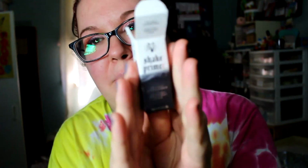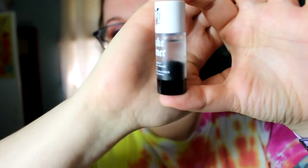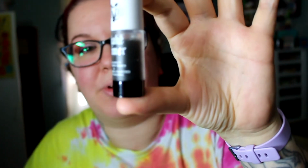Yeah, so the other thing, and this is the thing that I mainly wanted to make this video about, is the new KVD Shake Primer. I was very intrigued by this because I've never seen anything like this. I expected it to be bigger than this, but it's an eyeshadow primer, and it's separated, like it's black down here and just clear up here, and you're supposed to shake it. I have a lot of gripes with the packaging because it separates so quickly.